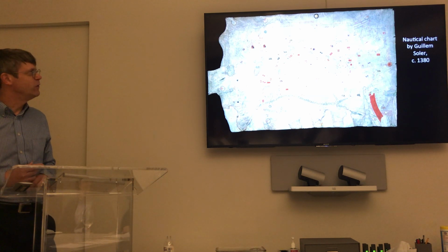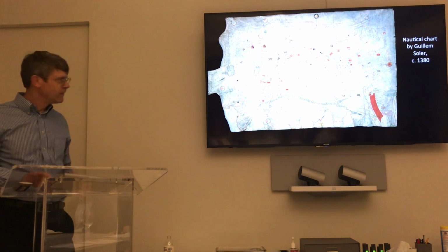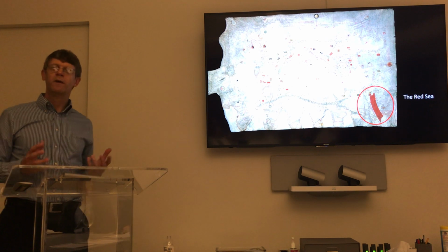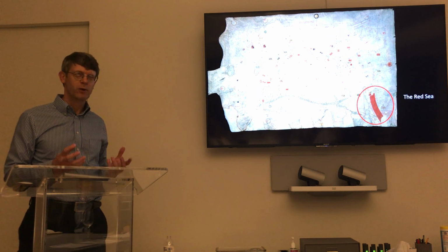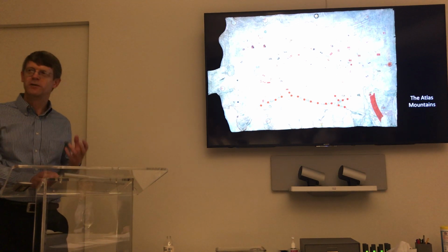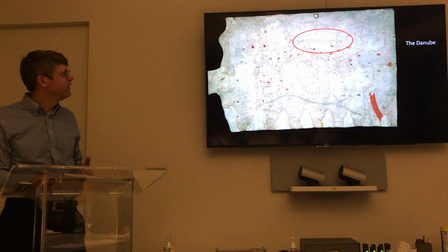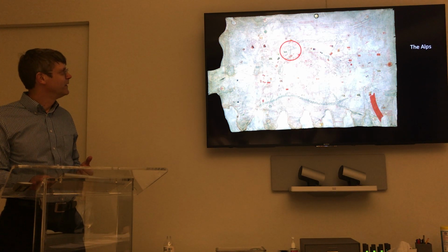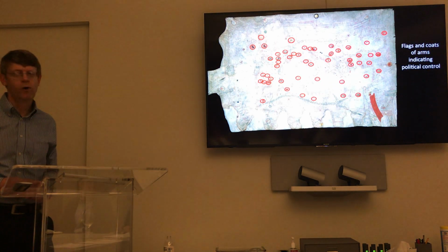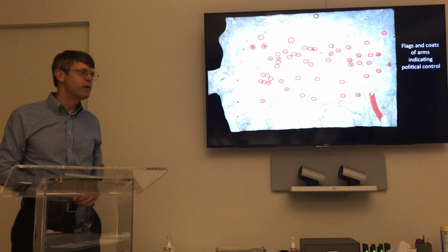So here, switching to another chart by Guillaume Soler, made in about 1380, we can see we have the Red Sea, which we did not have on the other chart. You wouldn't think that the Red Sea would be an option, but it was. We have the Atlas Mountain chain in North Africa. Again, it's a geographical detail you wouldn't expect to be optional, but it was. The Danube, the Alps, all of these flags and coats of arms indicating political control, which did not appear on Soler's other chart.